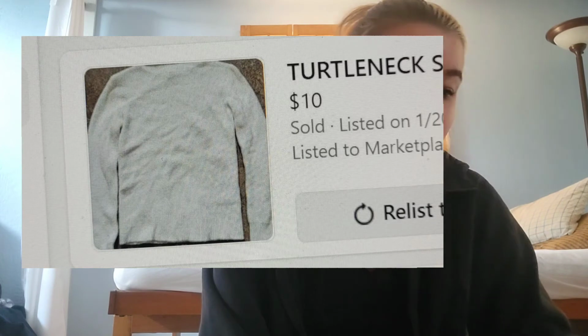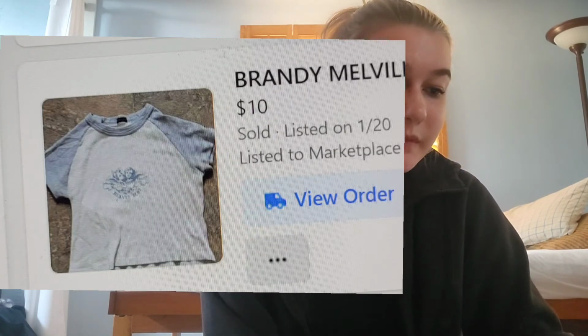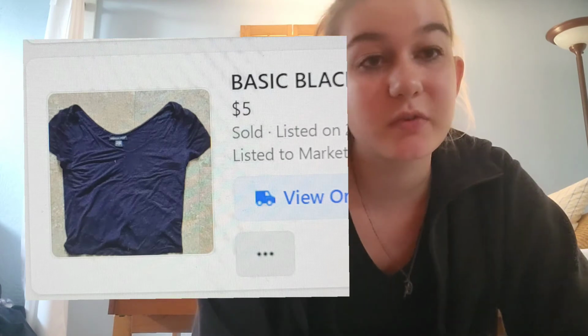This turtleneck sweater sold for $10. Again with the turtlenecks. This Brandy Melville crop top sold for $10. Brandy Melville does okay for me. Just okay. It used to be really, really big, but it's gone down in popularity. This basic black crop top sold for $5.